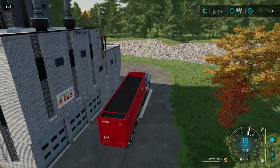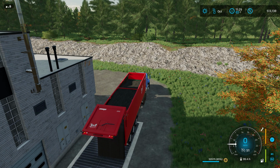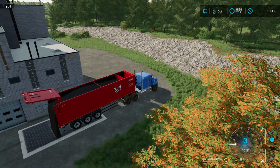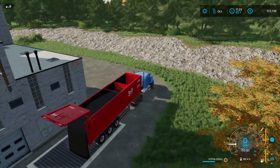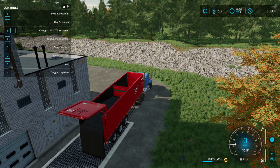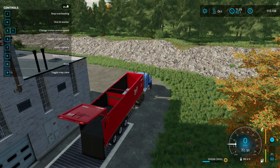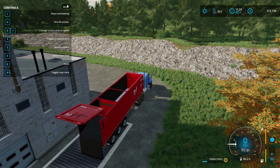Alright, let's get this dumped on in here. The one thing I like about this trailer, the only thing I wish it would remember, is how it's tipping. I'd rather have it on the slider rather than tipping. But every time I get out of the truck and get back in, it seems to reset back to where the trailer is tipping.